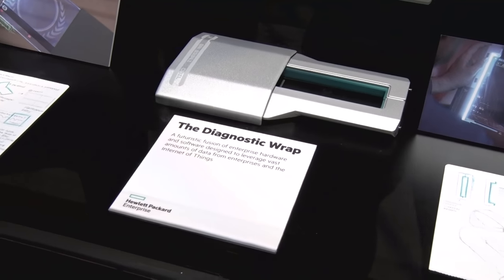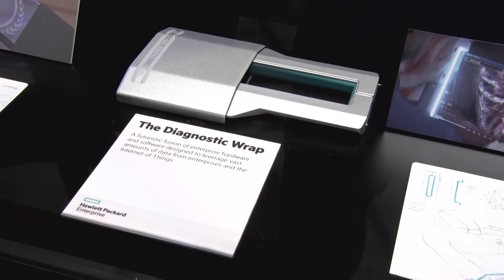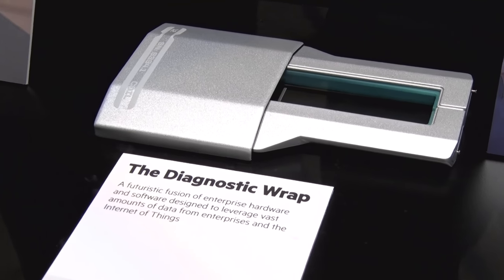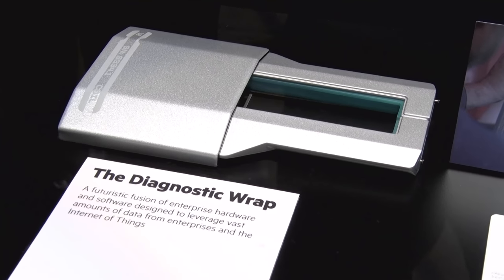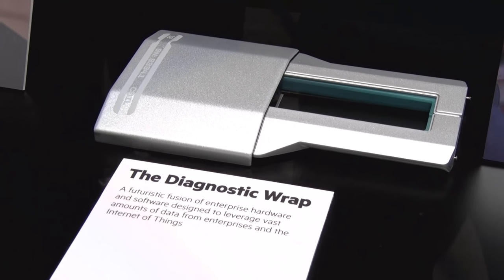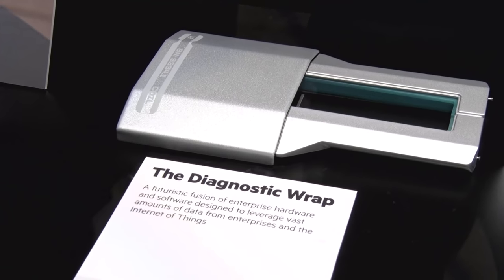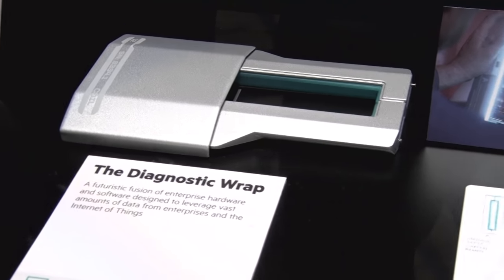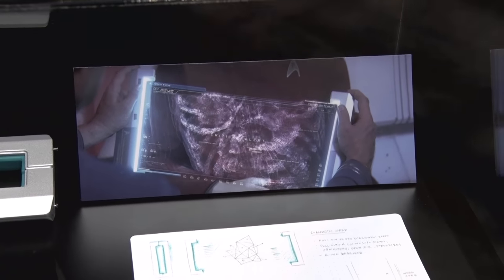So what we're showing here is the diagnostic wrap, which is a really futuristic fusion of hardware that we'd actually be able to open up and use in the future that would bring together the data from a person and actually be able to figure out what's wrong with them if they have some sort of a medical condition, and be able to do that very quickly with a lot of data driven into it.